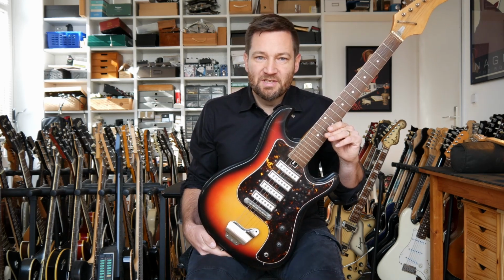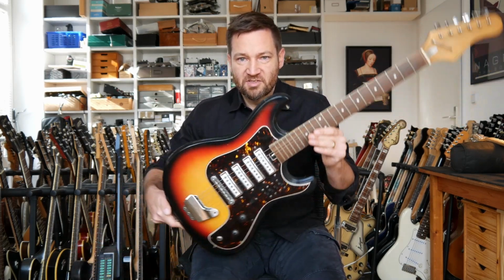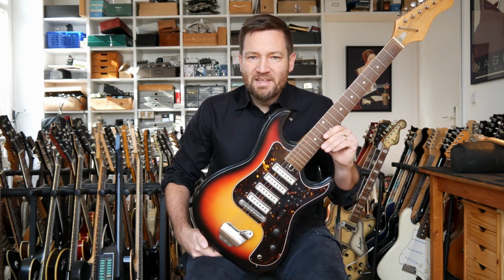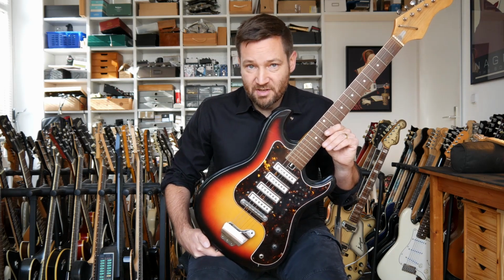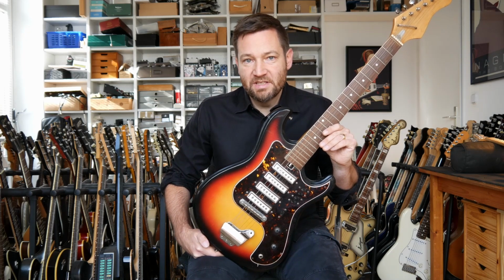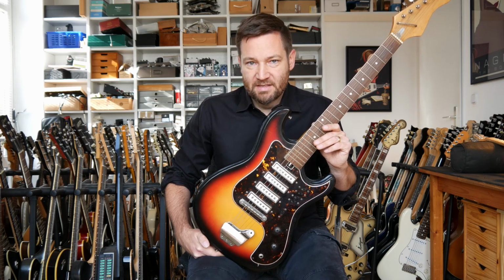Now, the question is, who made these guitars? I mean, there's no badge on it. As you can see, there's no signs or anything on these guitars. So who made them? For many years, I believed these guitars had been made by Teisco. Teisco was a Japanese company in the 1960s that was making very funky, very unique designs, and it got famous because some players in the past, like Dan Auerbach and Jack White, picked up Teisco guitars and played them.